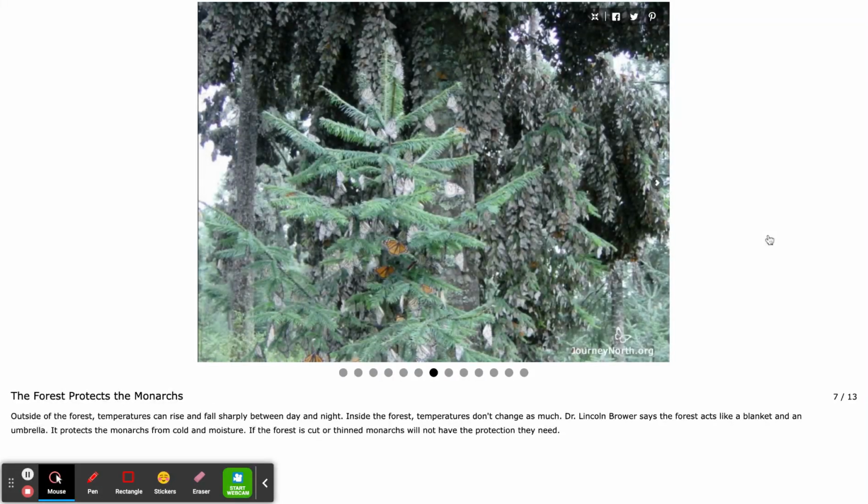The forest protects the monarchs. Outside of the forest, temperatures can rise and fall sharply between day and night. Inside the forest, temperatures don't change as much. Dr. Lincoln Brower says the forest acts like a blanket and an umbrella. It protects the monarchs from cold and moisture. If the forest is cut or thinned, monarchs will not have the protection they need.